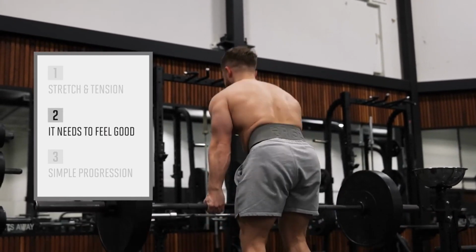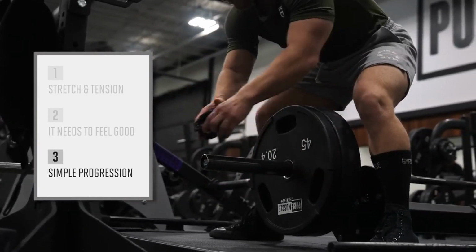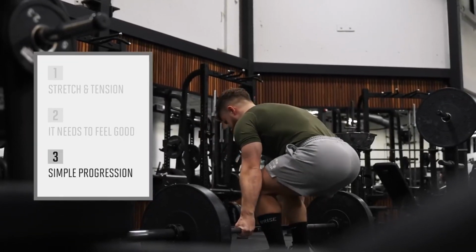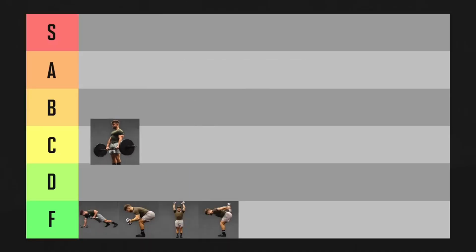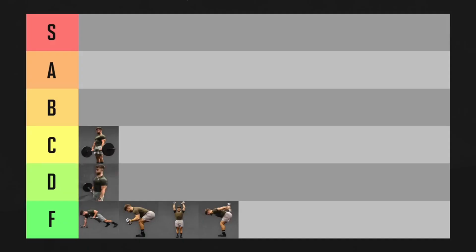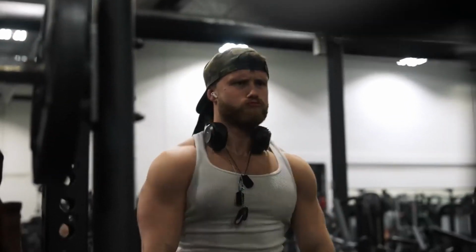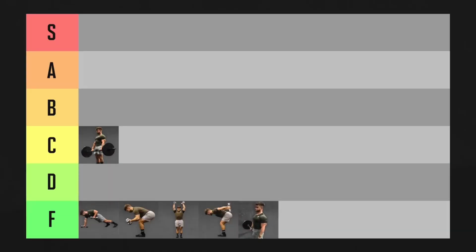I don't know about you, but deadlifts don't give me a great back pump. And while they are easy to overload, you can always add some weight or some reps, that's usually because your hamstrings and glutes are getting stronger, not necessarily your back. As a back builder, the deadlift is going in C tier. Since the above-the-knee rack pull is basically just a deadlift with less range of motion, it's going in D tier. Except, since it often damages gym equipment, hogs plates, and unless your name is Bro Jeff, feels pretty terrible, I'm gonna go ahead and move it to F tier.